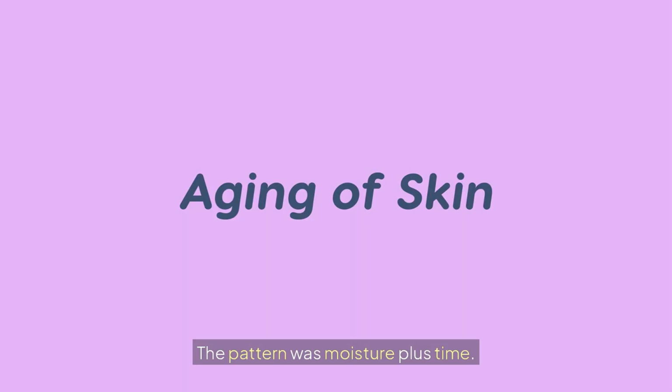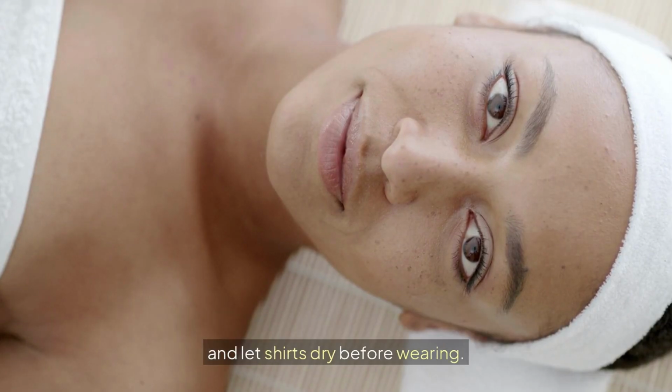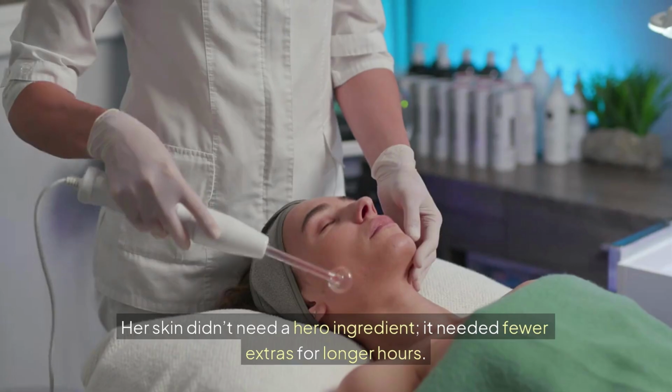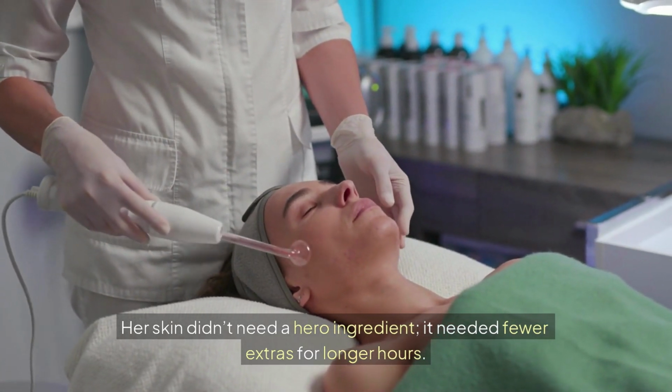The pattern was moisture plus time. She switched to a fragrance-free pump preserved without donors or MI, applied thinner layers on damp skin and let shirts dry before wearing. The marks faded in a week. Her skin didn't need a hero ingredient. It needed fewer extras for longer hours.